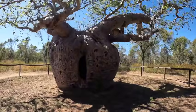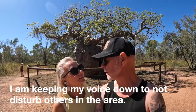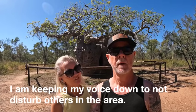So we're currently at the Prison Boab tree which is about 500 metres from the turn off onto the Gibb River Road. Just outside of Derby, about 5 or 6 k's out of Derby. Very impressive tree with a very, very dark past.